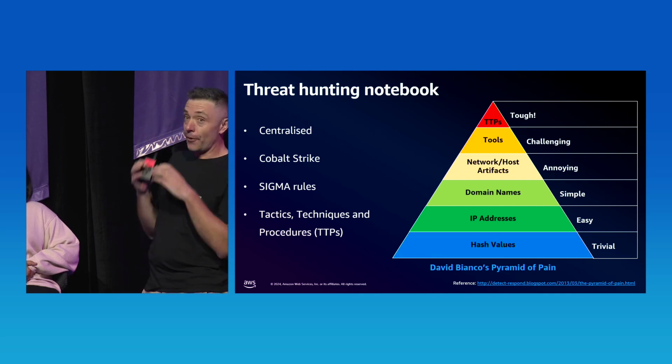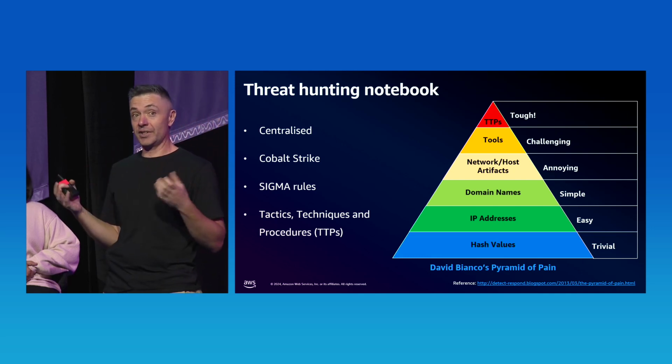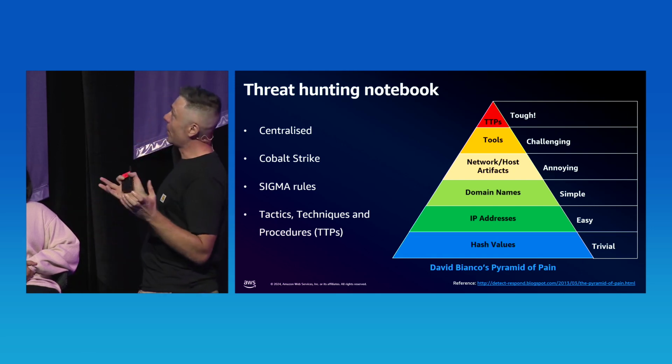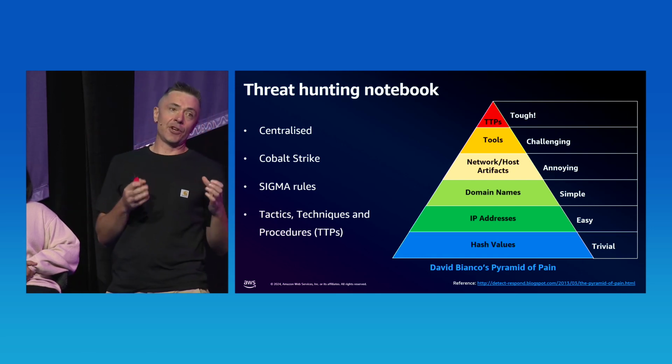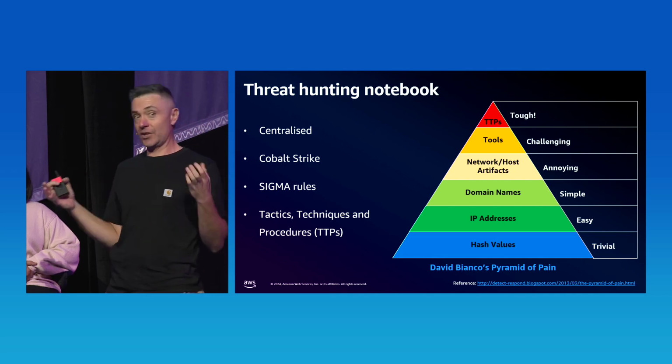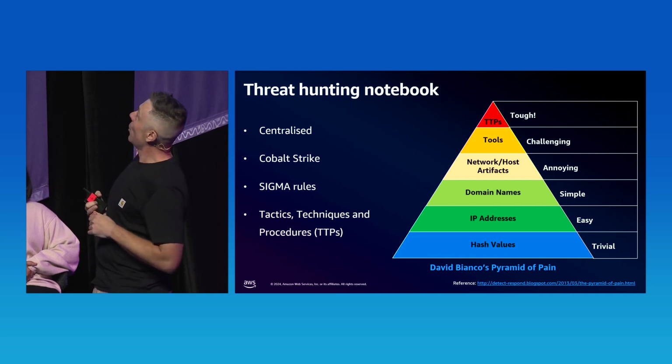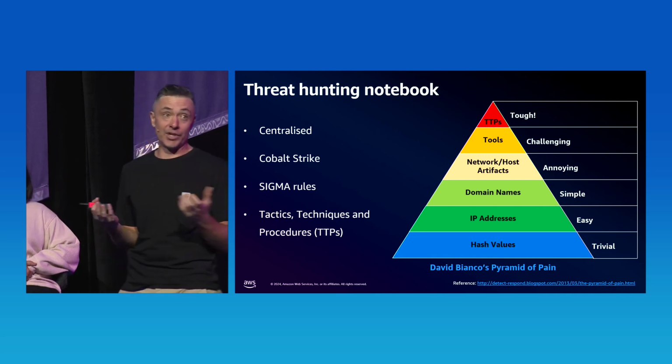But if you're focusing at the top of that pyramid, on say techniques, something like DNS tunneling, it's not going to matter what tool they're using. It's really going to frustrate them, so you're really disrupting their tradecraft. And at the end of the day, they're going to go try to find someone else with low-hanging fruit, or effectively throw the toys out of the pram.